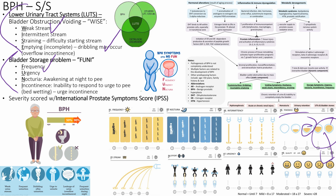So is that a safety concern? Yeah, right? And then incontinence. So they have incontinence because of that urge incontinence, right? They have bedwetting. All right, so you can score this on this little international score. It's an official way to assess how bad someone's BPH is.